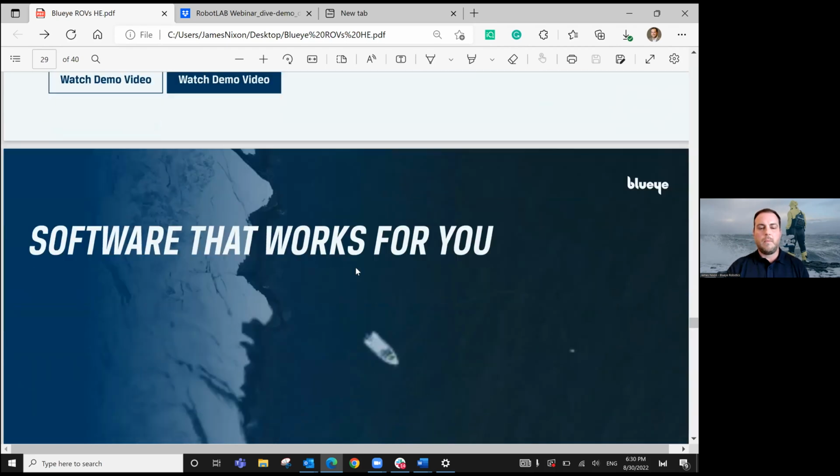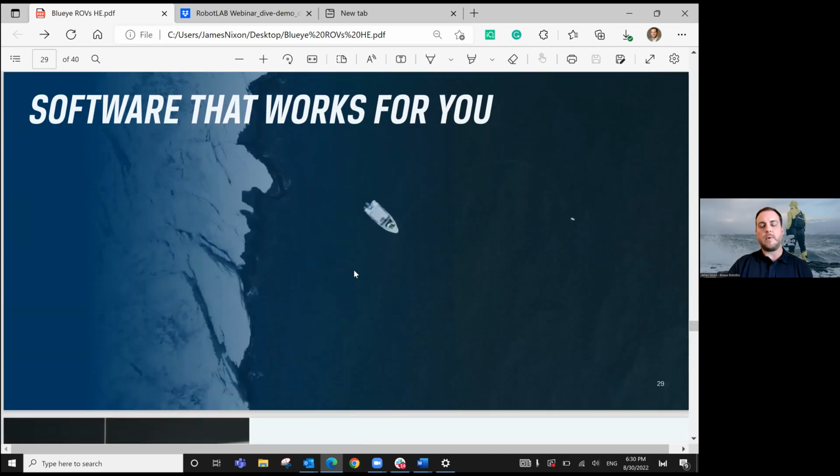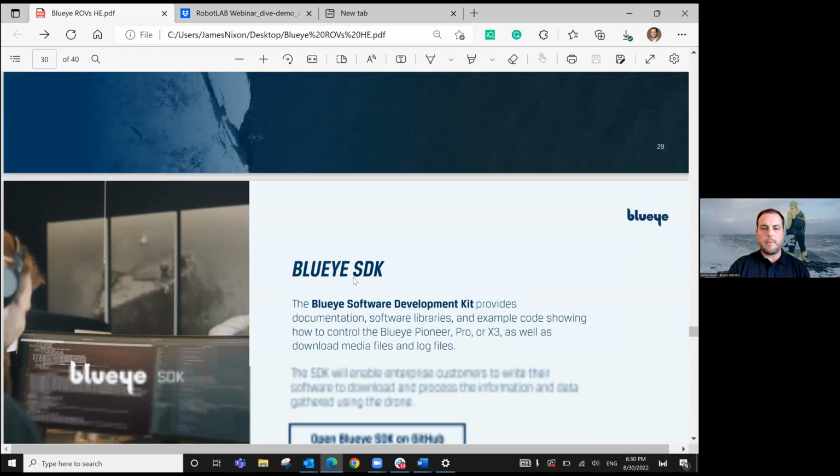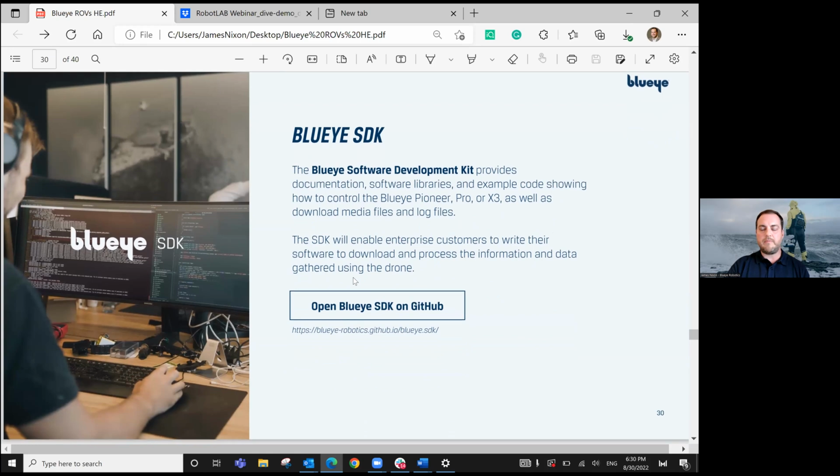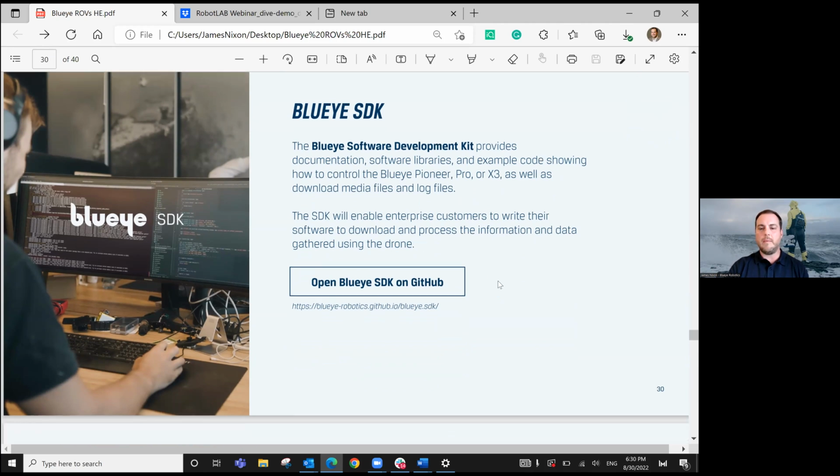We believe that software should work for you, and that's what we're going to talk about a little bit more. We believe that you should have access to the software development that we have put down. You should be able to build upon it and learn from it. So we put together a great GitHub library. There's a full software development kit. It gives you documentation, a full software library, and example codes on how to control the various models. The SDK will enable enterprise customers, we like to say aggressive customers, to write their own software and download that process, and have that information and data easily available.